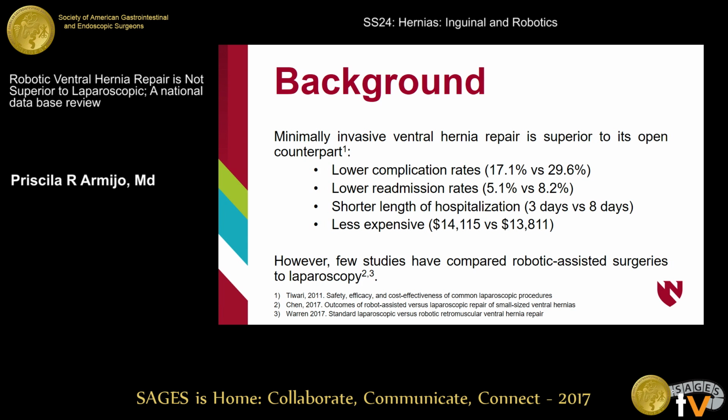It is well known that minimally invasive procedures have increased over the past few decades. Still, several studies have shown that minimally invasive procedures have better outcomes when compared to their open counterpart, with lower complications and readmission rates, shorter length of stay, and less cost. However, little data is available for comparisons between robotic and laparoscopic procedures.